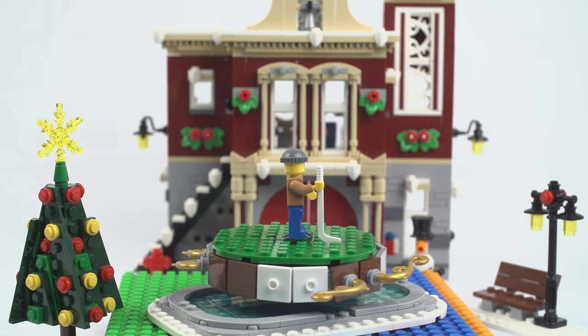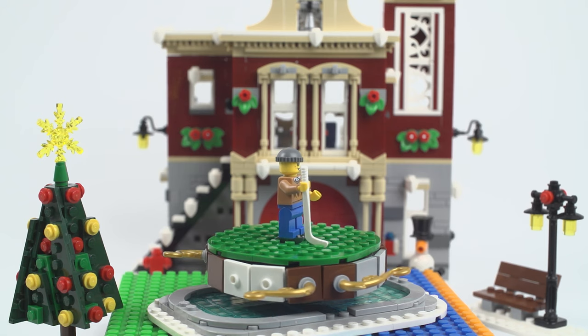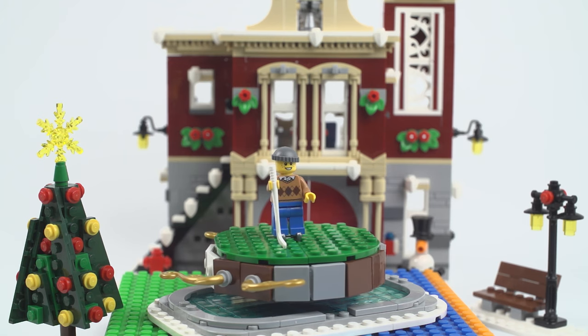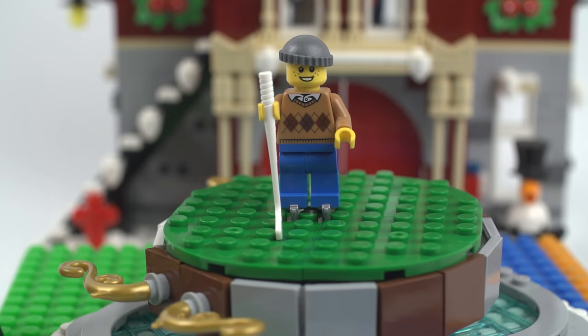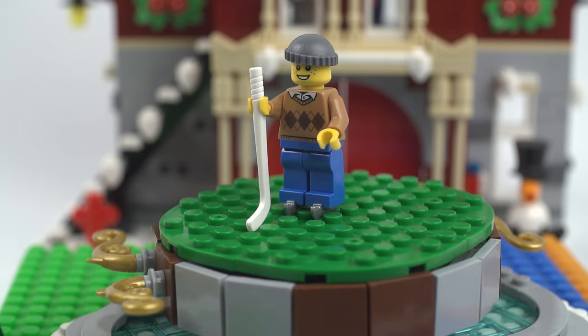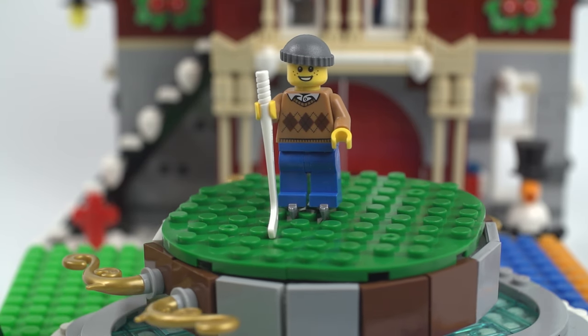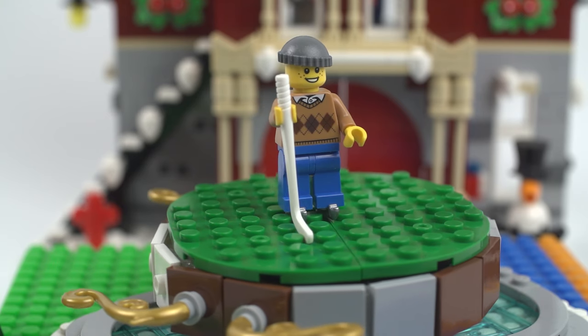Then you got the ice skater. I like how they put the ice skates on him and he's just wearing this cap, simple sweater. Got his hockey stick ready. So the guy playing hockey is kind of spelled like Ryan. I want to say Ryan, but it's Ruan. Is it Ron? Ruan? Van Tonder. You want it to be named? There you are. Now go kick some ice.